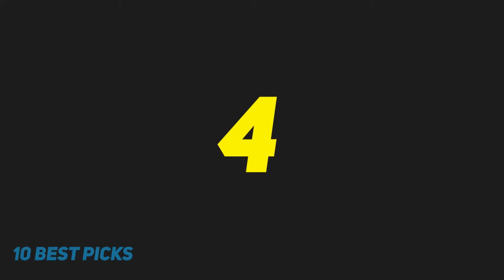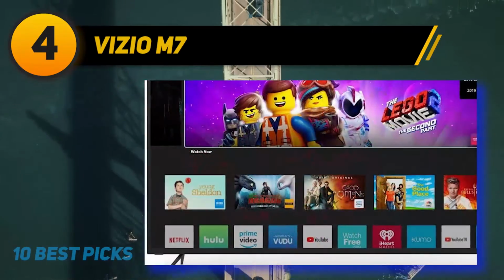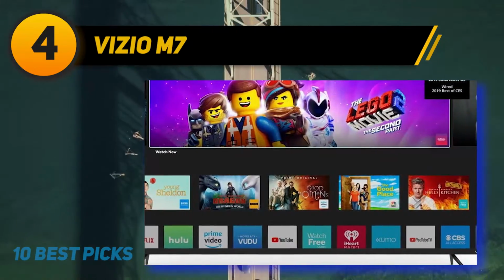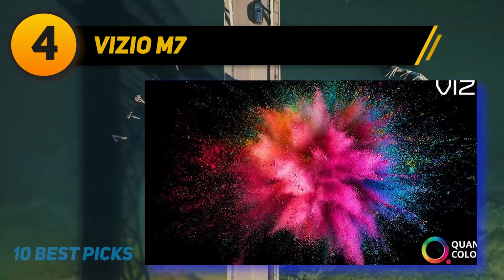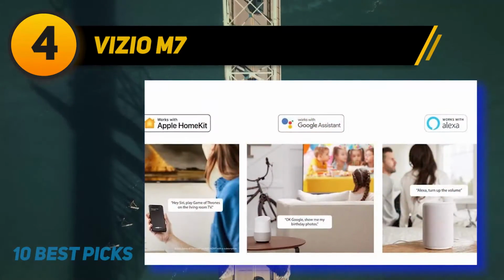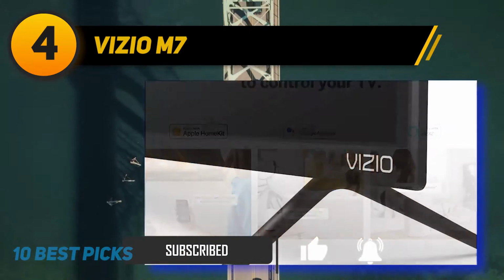Coming in at number 4 of my list, Vizio M7. The best budget 4K TV for gaming that we've tested is the Vizio M7 series Quantum 2020. This is a 2020 model that you can still find in 2021, and it offers good features for an entry-level TV. It has native FreeSync support, which is rare for a budget model, but since it has a 60Hz panel, the refresh range is limited from 40 to 60 Hz.